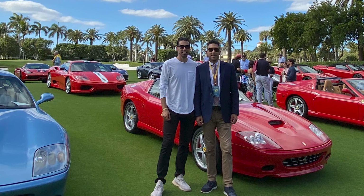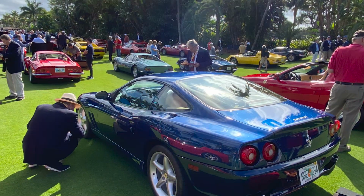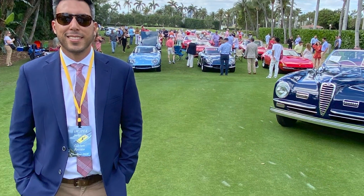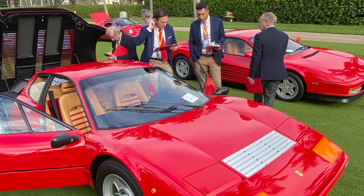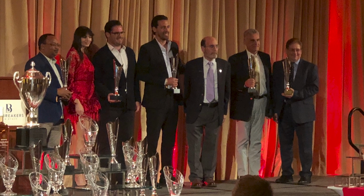The client asked us to represent the car for them. Renzo, you represented the car at the concours while I was judging. So we were multitasking, judging a different class. I know what you guys are thinking. We were judging a different class, so there was no conflict of interest, that I can assure you. But sure enough, at the end of the day, the banquet and dinner come, and the 550 gets called out for a Platinum Award.